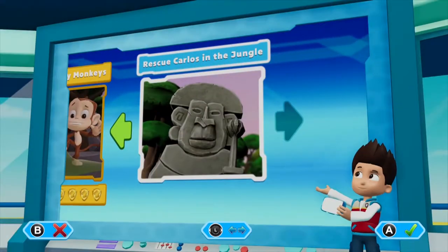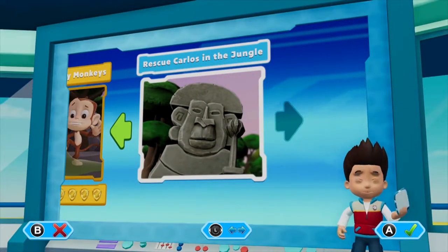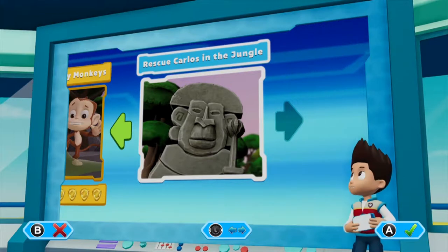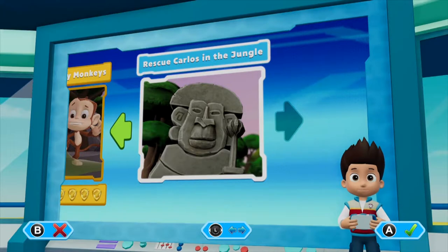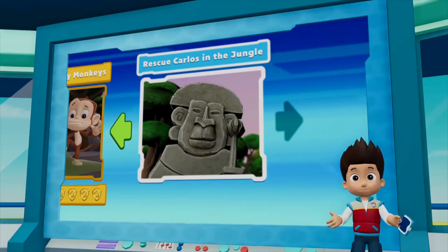Pups, we've got a new mission. Rescue Carlos in the jungle. Use the left stick to move between missions and press the A button to play. Paw Patrol to the lookout!